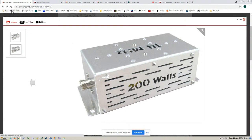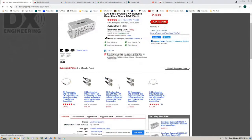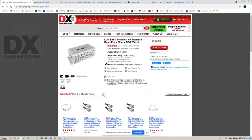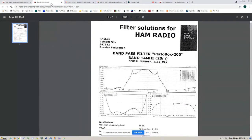Nice photos of it. The Low Band Systems filter for 20 meters has two reviews if you scroll down. One says, we use this filter during Field Day events, and it keeps our closely located 20 and 40 meter stations from interfering with each other. It works like a charm. And here's another one: great filter, but what's really outstanding is that even with everything that's going on, DX Engineering has maintained its usual excellent service. Thanks, Tim, and all your colleagues. That's from W4NNF. So really, these are very important for making sure that you give the radio a chance to not be overloaded by nearby transmitters.